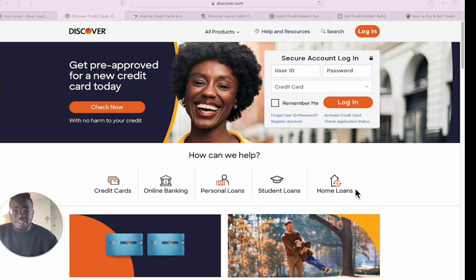So with that being said, the first thing you want to do, if you're just starting your credit journey, if you don't have any credit, or if you're looking to start rebuilding your credit, you need to get a credit card. And the first credit card I would recommend is the Discover It credit card. One reason I would recommend it is because they have no annual fee, they're easy to get approved for, and you can get pre-approved. As you see right here, it says get pre-approved for a new credit card today. So guess what? You can click that and get pre-approved.